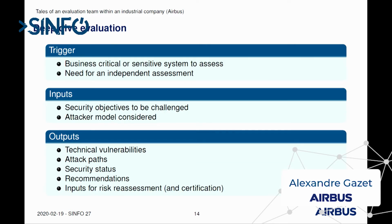What is very important is that our trigger is always the business. We are here to protect the business. That's what we do. So when something is identified as business critical, it is a case of intervention for us. Or when there is a need for independent assessment in case of certification of embedded equipment, for example.